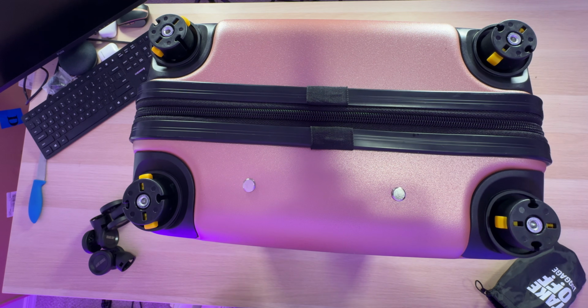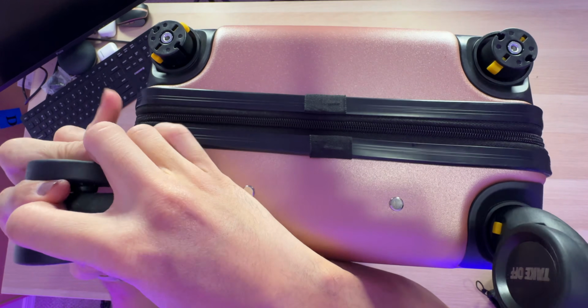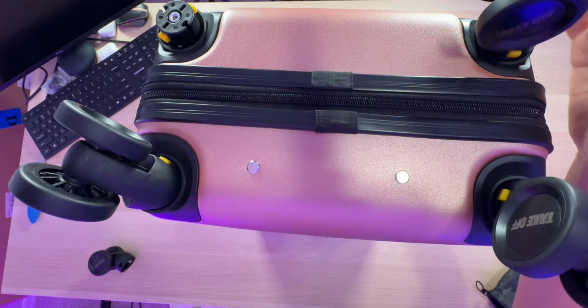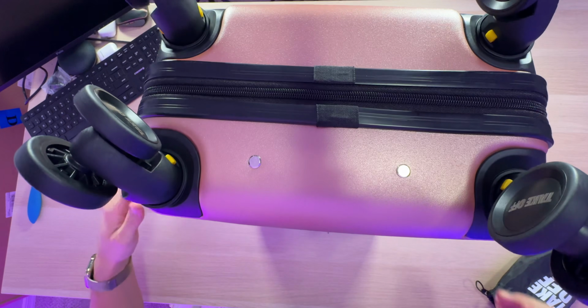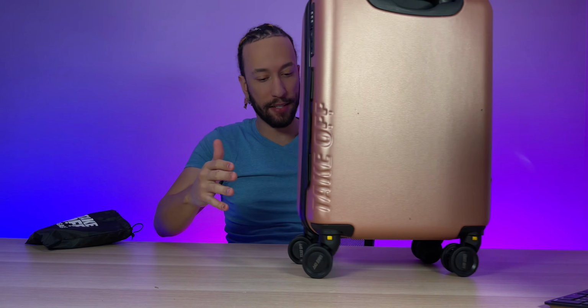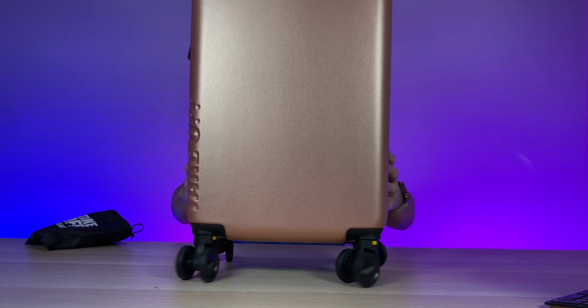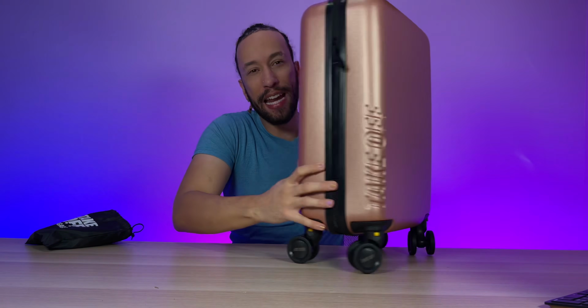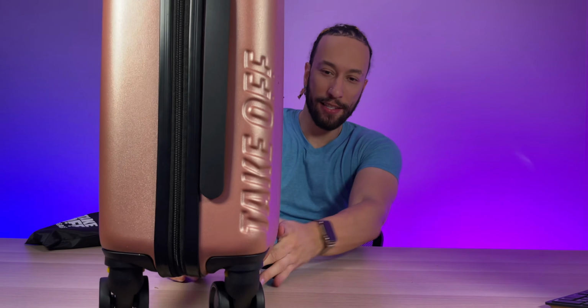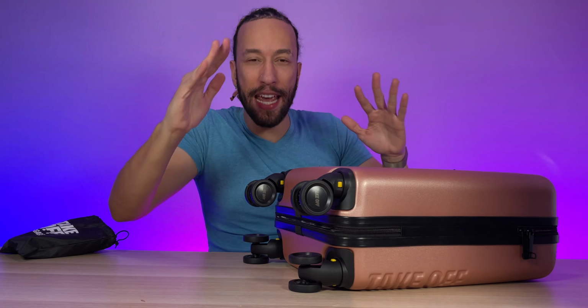So it's very simple what you're gonna do. You're gonna grab the wheel, line it up, and clip it on, clip it on, clip it on, and you guessed it, clip it on. And now the wheels are nice and secure, and that's actually very nice. So smooth. As you can see, the wheels turn around. You can go 360 degrees, forward, backwards, sideways, diagonal, any way you want to go, and everything is nice and smooth. Very nice.